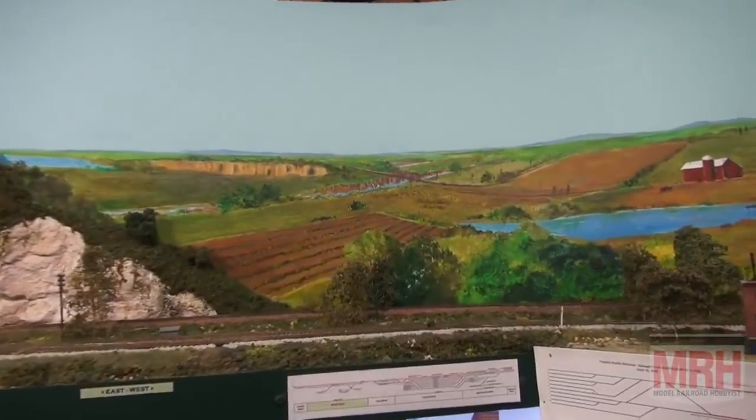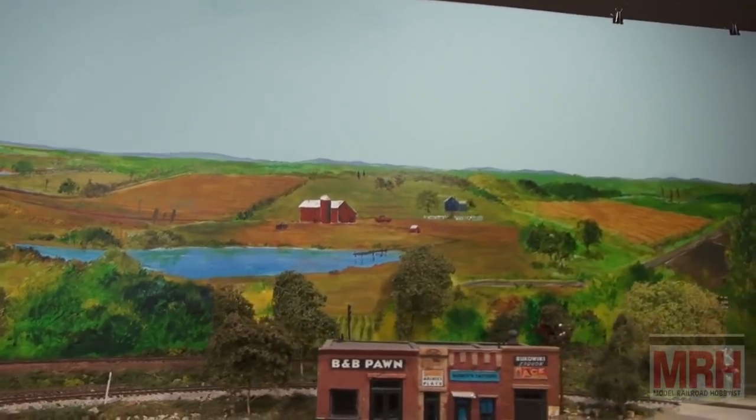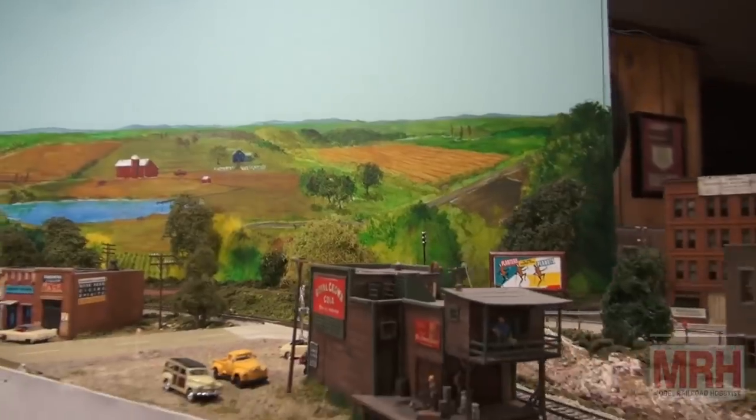One more thing I want to say is I see some of your backdrops are very beautifully painted. Tell us about those. Well, that's interesting. All of the backdrops are photographs except the one section over there, and my brother painted that for me. I told him what I wanted, and he sat down, and I think it took him 4 or 5 days to paint that.